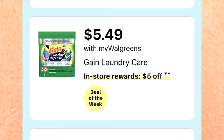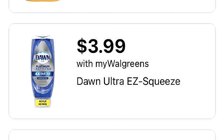Gain is on sale this week for $5.49. There are some Gain coupons in the Walgreens app. If you have any leftover Walgreens cash, you may be able to get this for free as well. Dawn Easy Squeeze is on sale for $3.99. This is always a good deal.